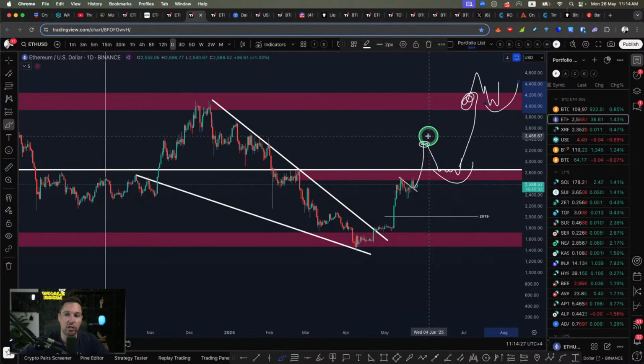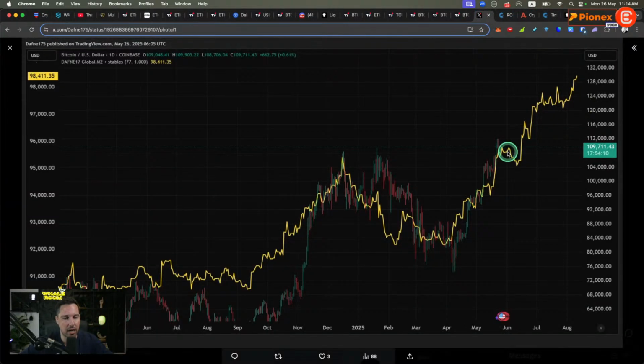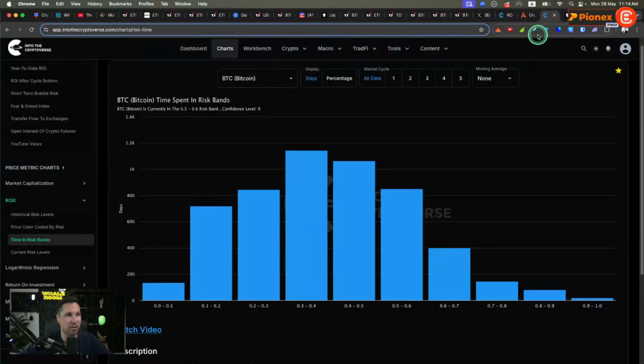And then what do you do in terms of your exit strategy? Again, same thing. Correlate to what's going on here on all of these charts. Correlate to what's happening on the M2 money supply, what's happening on the fear and greed, how much time is being spent in those risk bands.